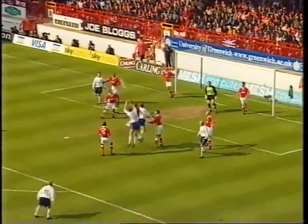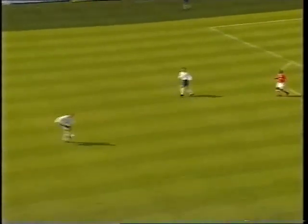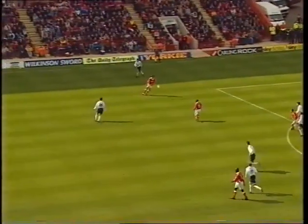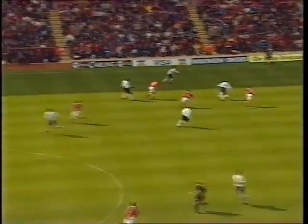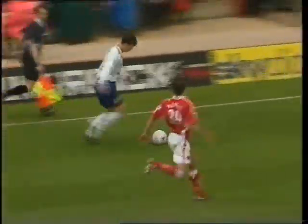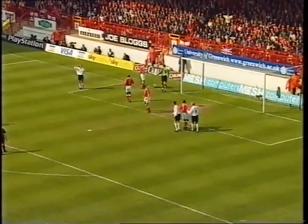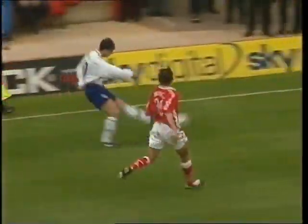Here is the corner. Woodgate's in there, so too is Wetherall. It might come to Bowyer on the edge of the area. Batty picks up possession. Still plenty of space to the left-hand side for Harte, but that was well read by Pringle. Now here's Jones. Charlton have failed to clear their lines. Harte, can he get a good cross in? Smith's there, so too is Kewell, and he just couldn't quite direct the header towards goal, and it had insufficient power as well, to be honest.